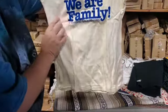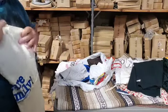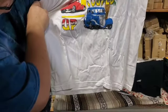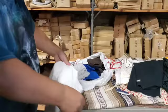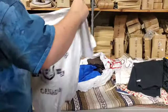We are family, so this is another Cambridge International copyright 1982 Badger shirt. I'm not sure if Cambridge was like a Jenny Craig back then, or Weight Watchers, or what it was. This one's a nice Jerseys tag with the all cooped up vintage cars by Brazos Sportswear t-shirt. This might wind up being a 4-part video because I still have, no, I only have a little bit more.